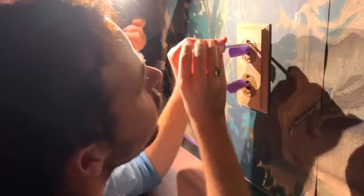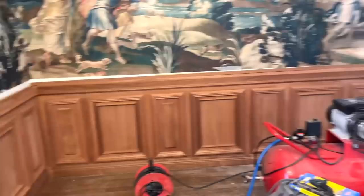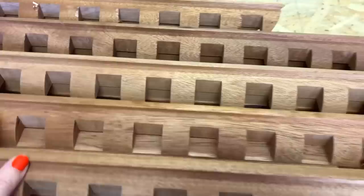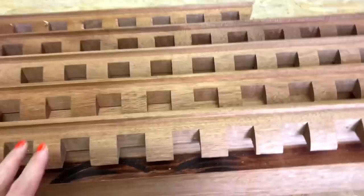All of the panelling is now in and the skirting is in. Now it's just a question of the dado. This is our first sight of the dado. Amaury's been working on these. They are incredible, but I just don't know how he's been cutting out absolutely each of these dental mouldings. And you're going to show me?